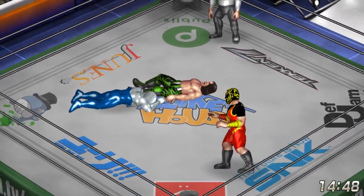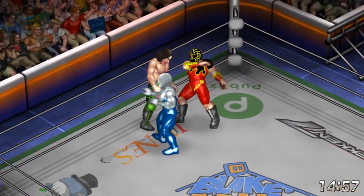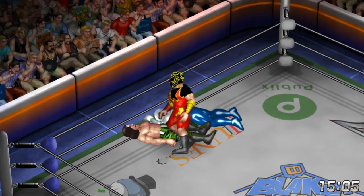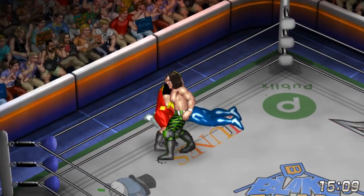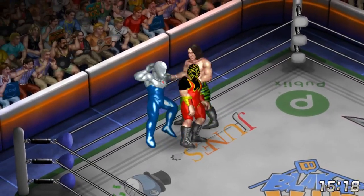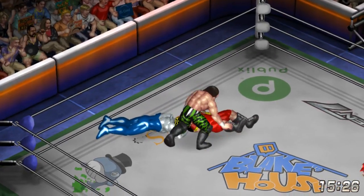Cyborg getting fired up, looking to end this. And another series of lightning quick chops. Step up Enziguri. The Cyborg is on fire. Stroke of midnight connects, but Pepsi Man looking to finish the job. Big cutter connecting here.